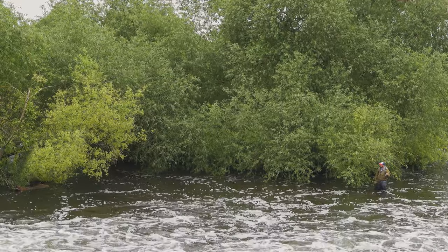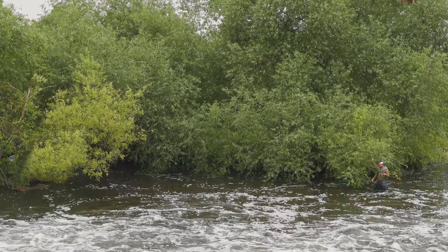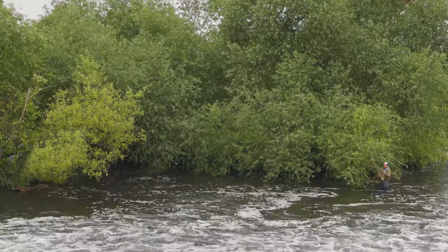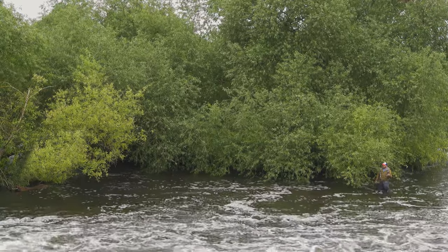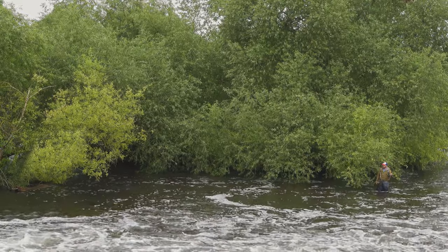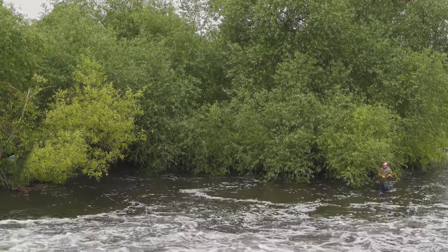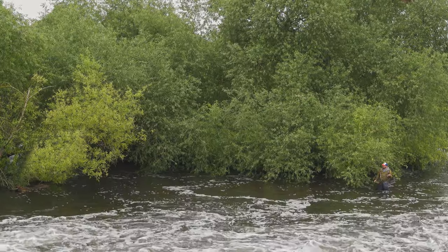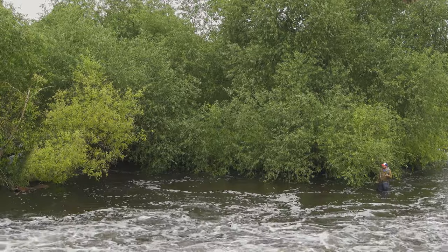That fluff on the top is not helping with seeing the float. Tiny float as well. Obviously, it's a very high possibility that someone was wading through here, or maybe even people with canoes went through many times, because that's a very popular stretch for fishermen and many other activities as well.